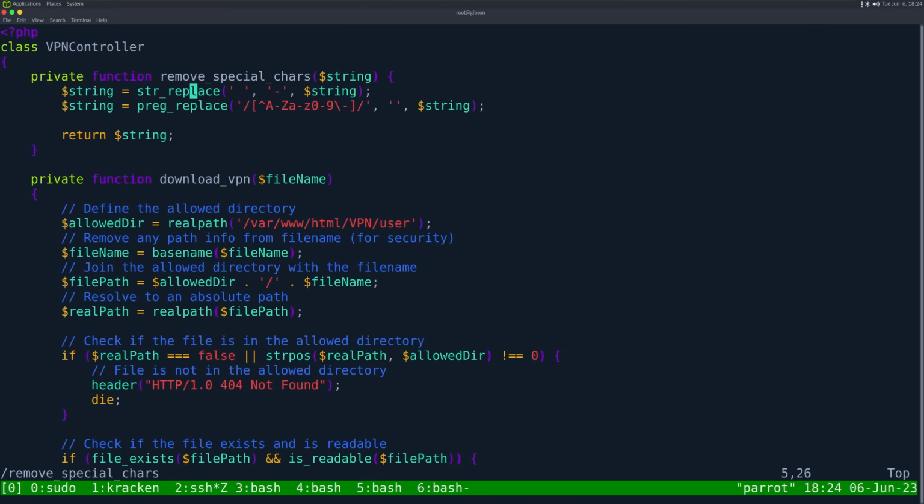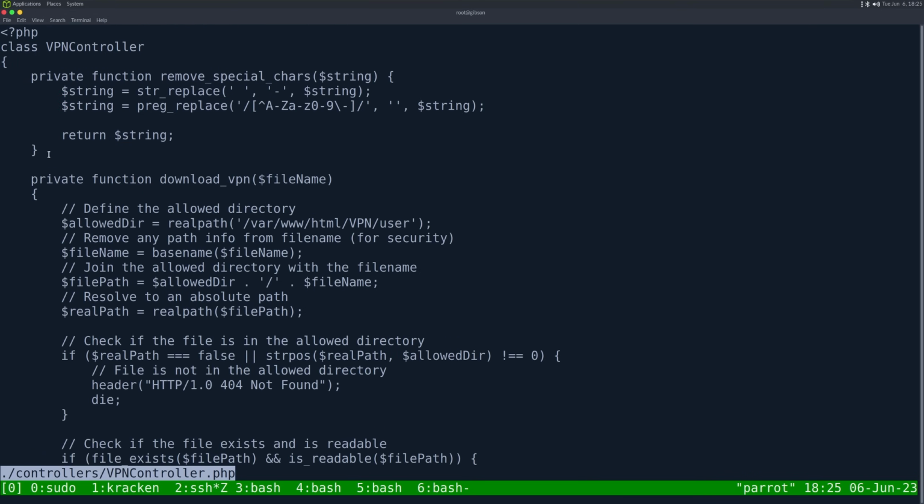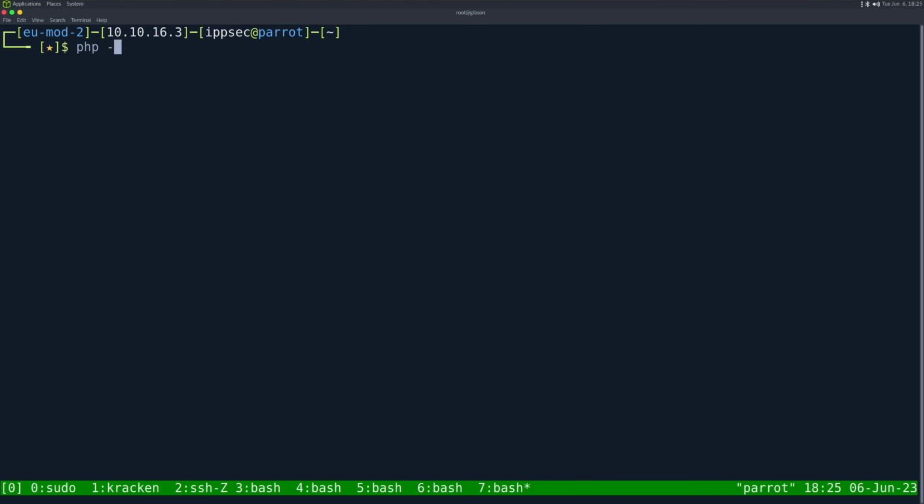So we're going to replace spaces with this dash, and I'm guessing it makes sure it's only that. So what we can do is copy this, then php -a.